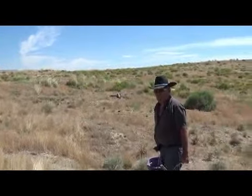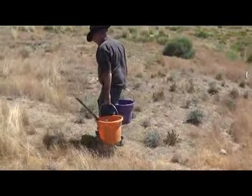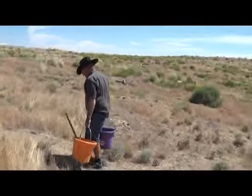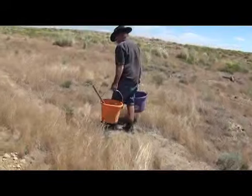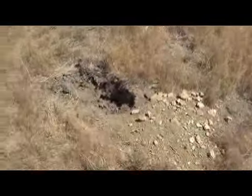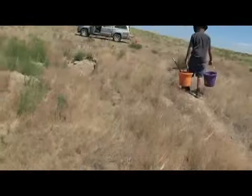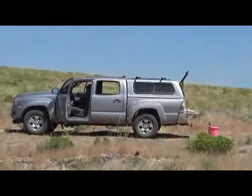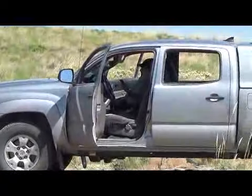Then, guess who they nominate to pack their buckets up? We carry a little scale so we can weigh our 25 pounds when we get it. And it looks as if everyone has their 25 pounds. So we did well again today, as we usually always do. So we'll load them in and head back to our little desert home.